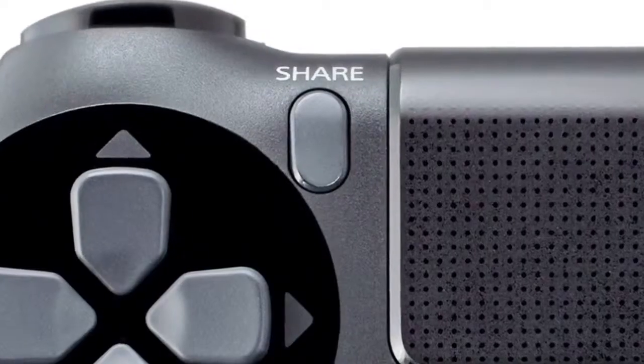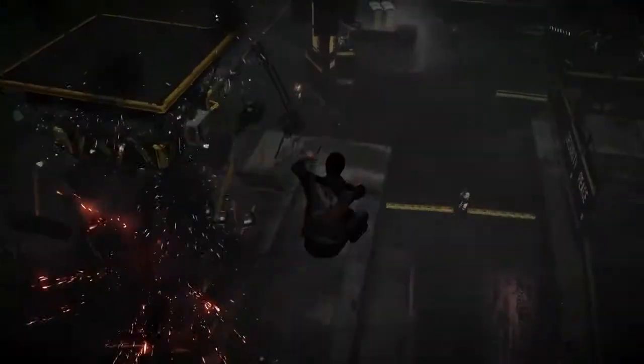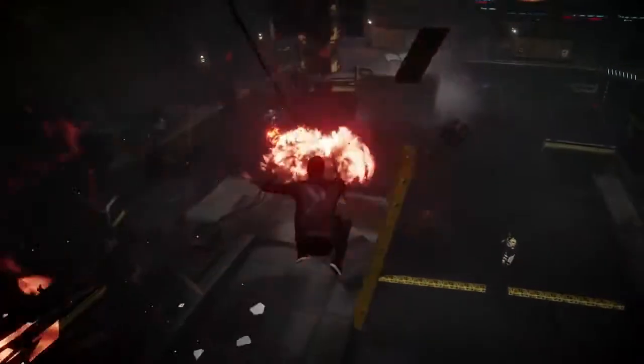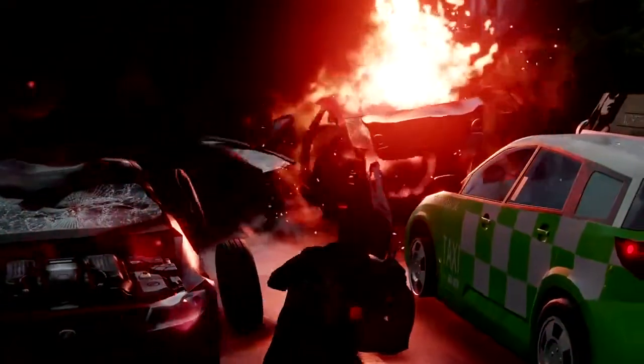One of the features I'm most excited about is actually that share button, because we're, of course, going to use it for cool replays of all the fun physics stuff that happens. You know, you throw a smoke grenade at a tower, it collapses, it squishes like 4 guys, then they get mad, send out a helicopter, the helicopter's shooting at you, it's exploding all these cars.